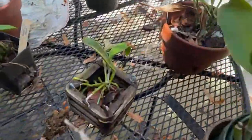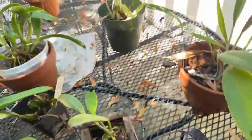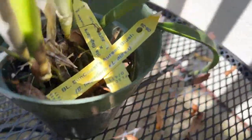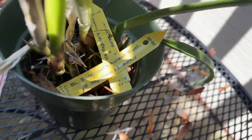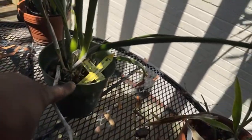This is a Luke Tone African Queen that is just marinating in this little pot. It's a seedling rooted in there. This is still doing well. That is a Florida Suncoast, Aurelian Blush, which is Flagellaris times Lelia aurea. There's a spike, and this new growth probably will spike, and it's giving me another growth.